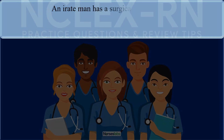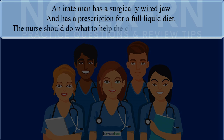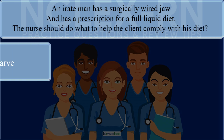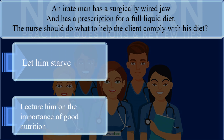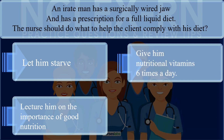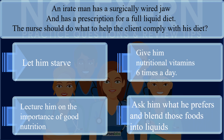An irate man has a surgically wired jaw and has a prescription for a full liquid diet. The nurse should do what to help the client comply with his diet? Let him starve. Lecture him on the importance of good nutrition. Give him nutritional vitamins 6 times a day. Ask him what he prefers and blend those foods into liquids.